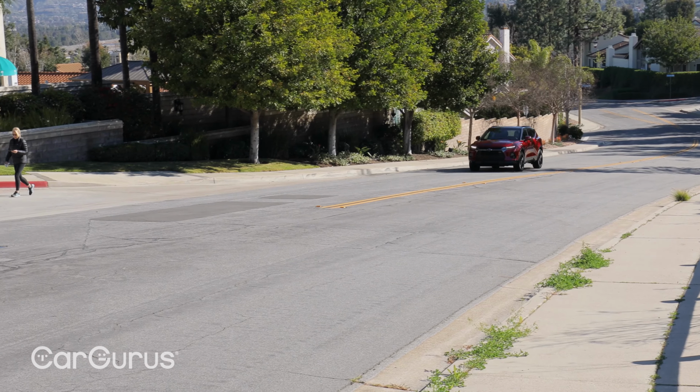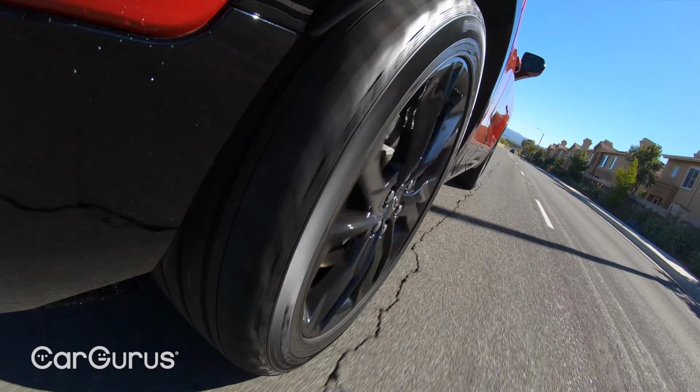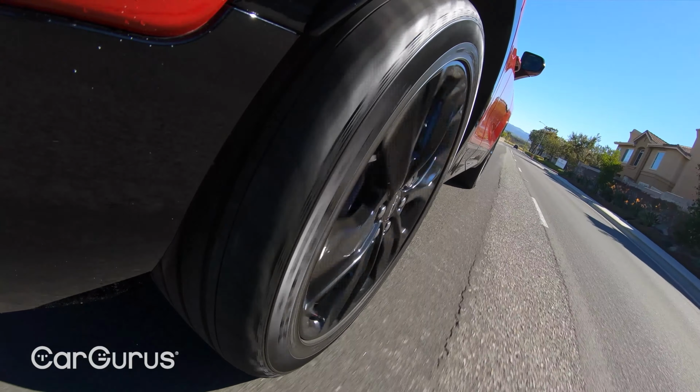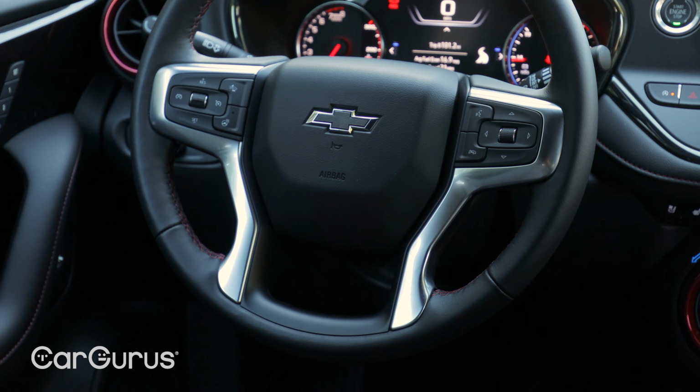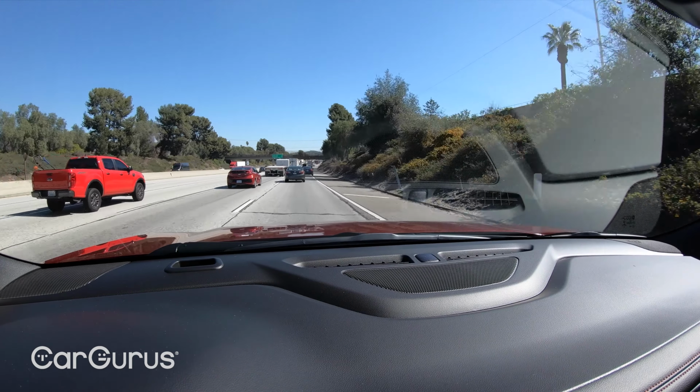Speaking of standard safety tech, you also have automatic emergency braking, auto high beams, rear cross traffic alerts, and lane departure warning with lane keep assist on the RS. This model also has optional adaptive cruise control, which is really great for long road trips.